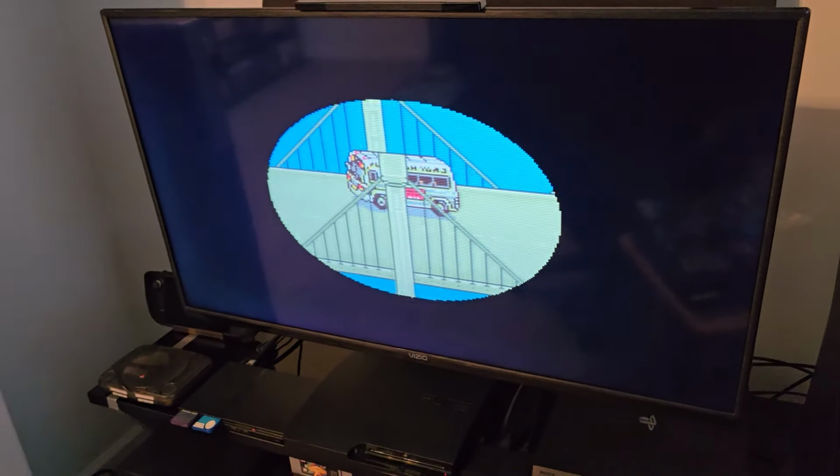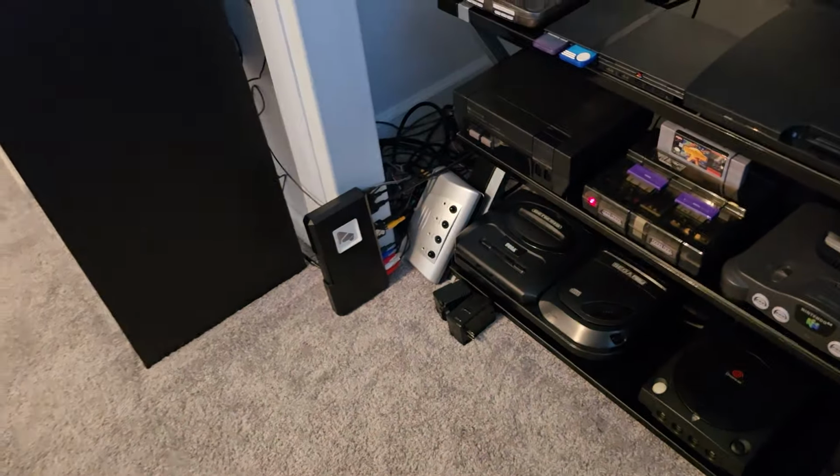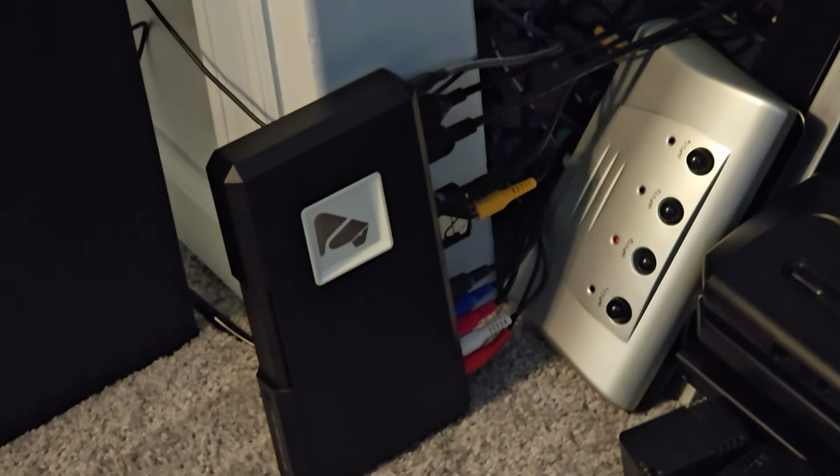This is the Vizio TV, currently running Earthbound? Yeah, Earthbound on the RetroTink 4K. This little thing, super cool. Very, very useful. Glad to have it for capturing video.